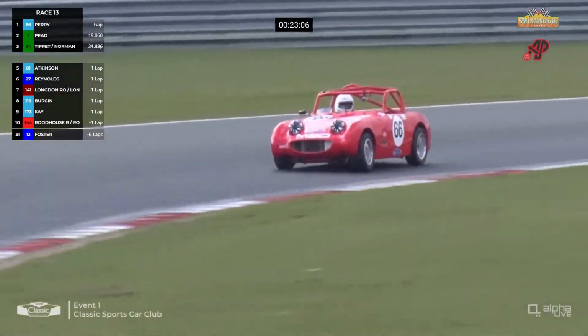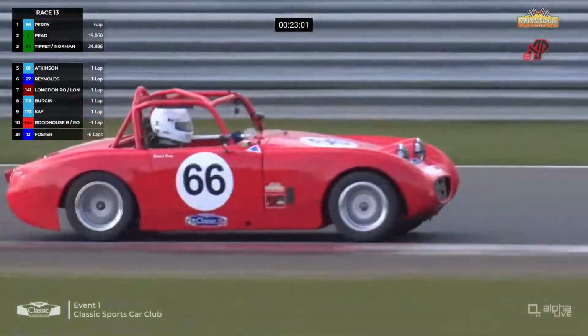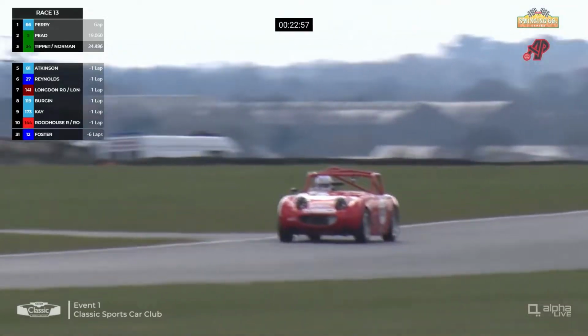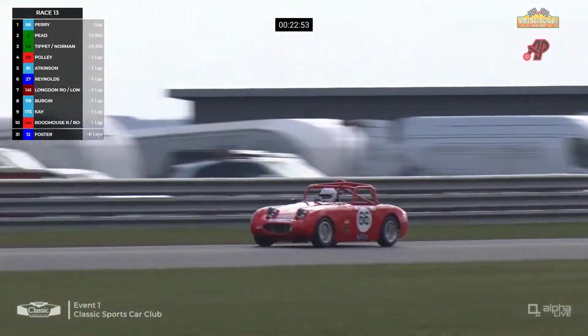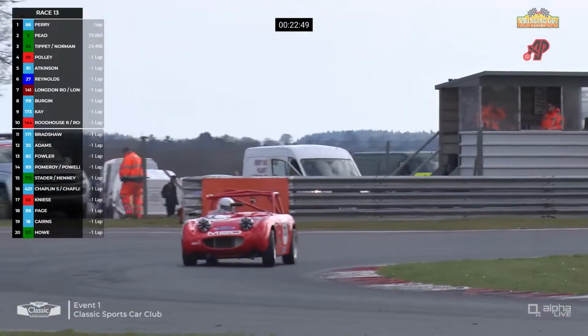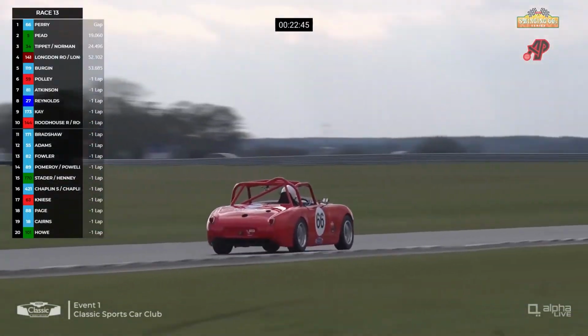He leads the race. The orange BMW of Tom Peed will now be up into second place. The white BMW, the 2002 of Charles Tippett, will be up into third place. And we'll have to wait and see who is there in fourth place. Depending on who pits next time through, that might dictate ultimately who picks up fourth place in the interim period whilst we head through this period of pit stops.